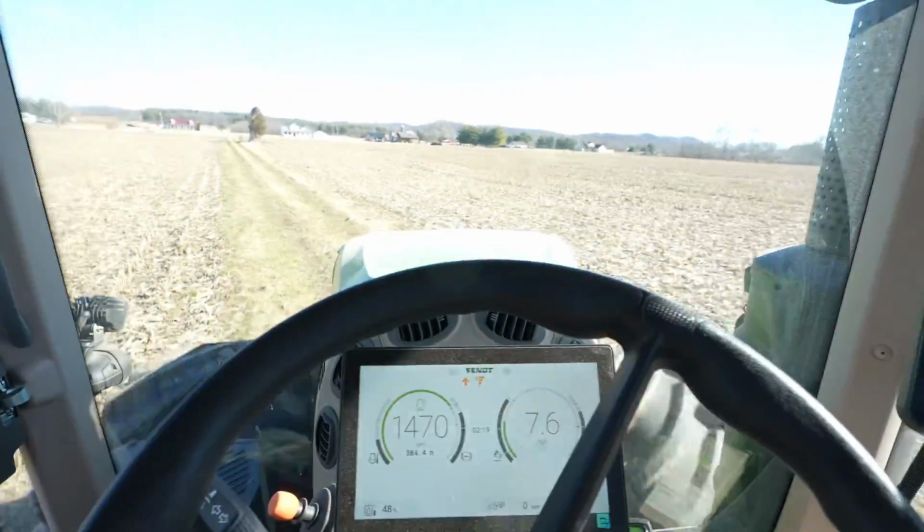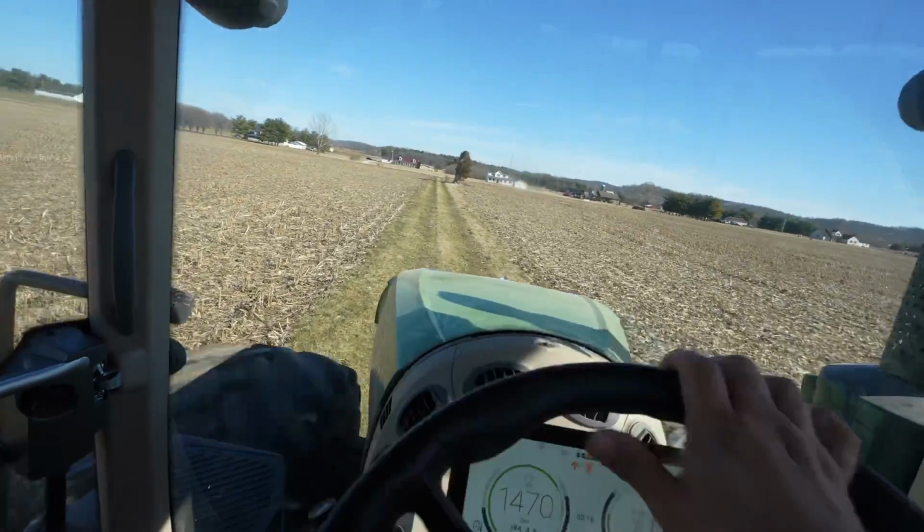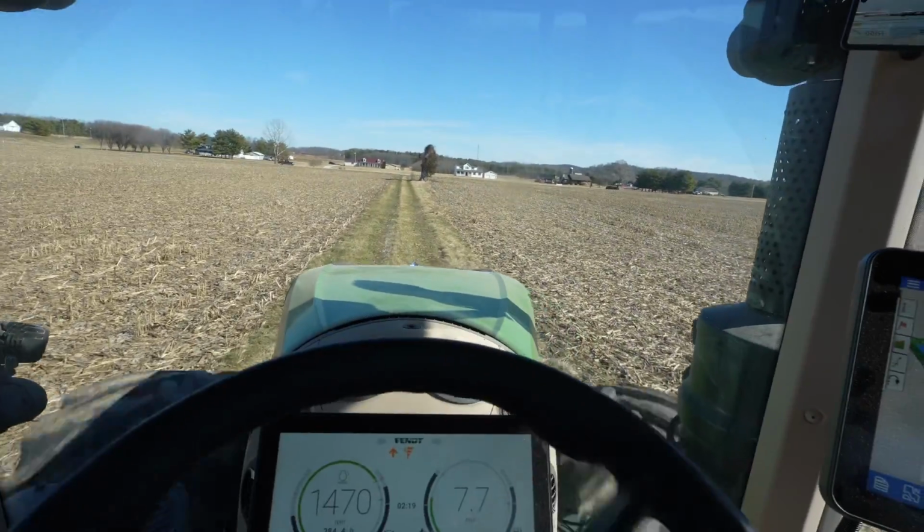Now the one drawback for us would be that usually we're spreading during planting season, and we'd be short a tractor. Now the workaround for that would be getting the fertilizer spread earlier than we have been.